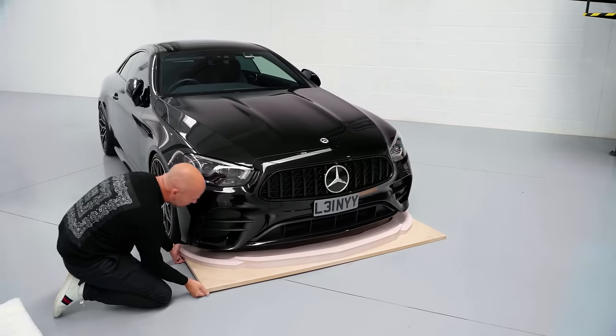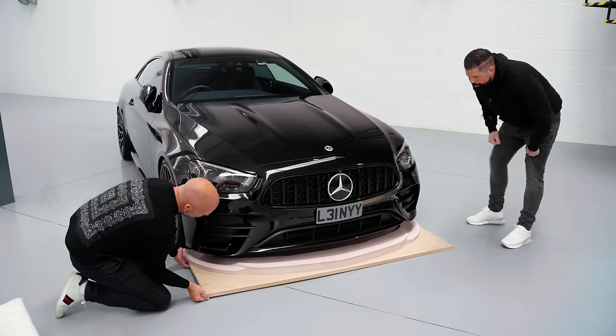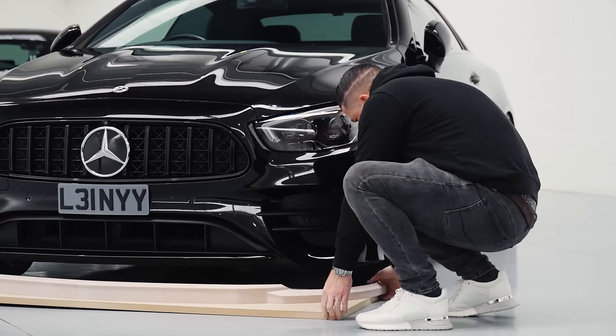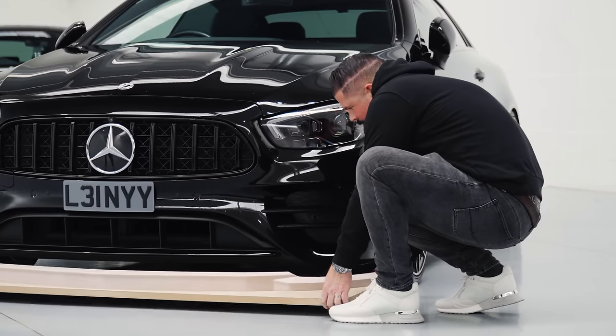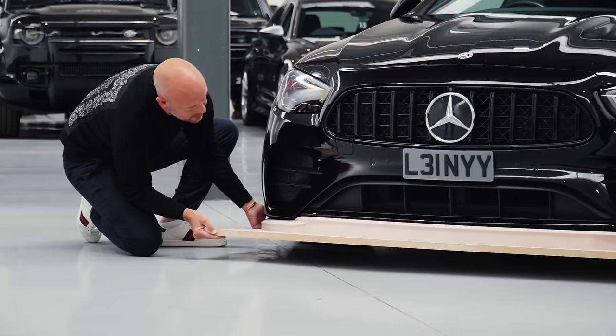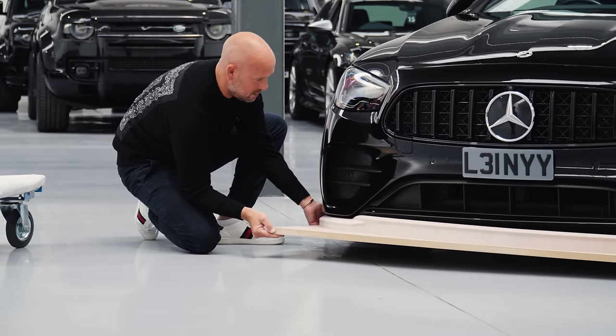I don't know where the scribe line is, but basically this will go up to the car. So if you lift it up now... Yeah, so that's basically what will happen. See it going onto the car just there? It's very heavy. Can we put it back down?